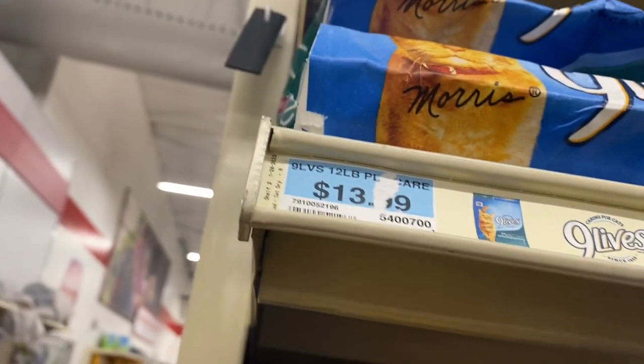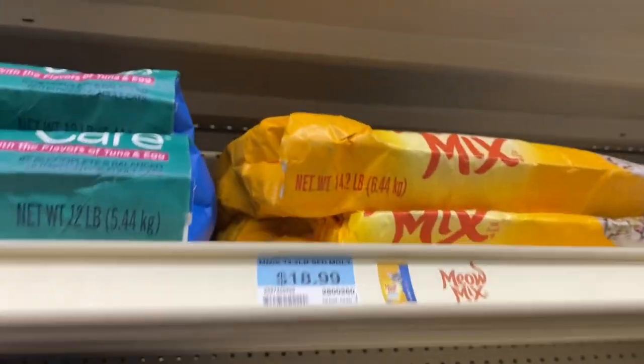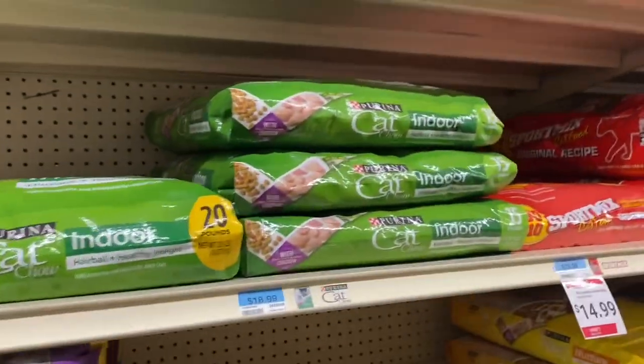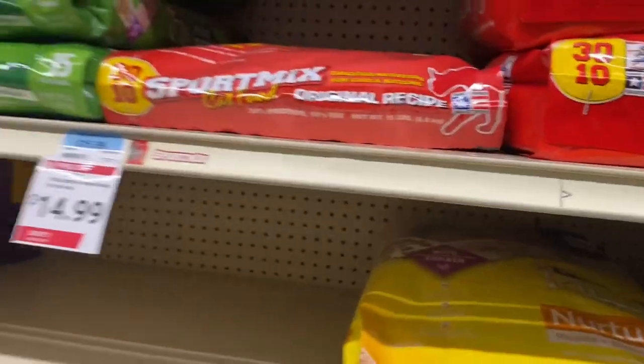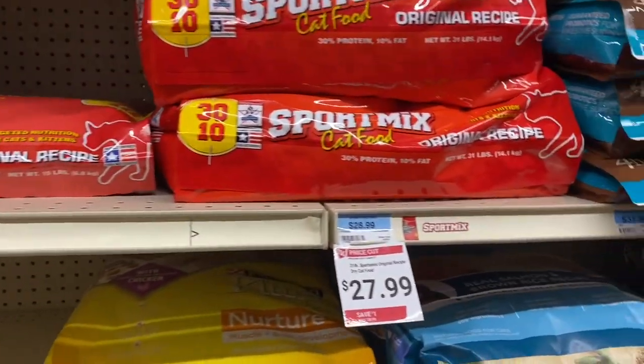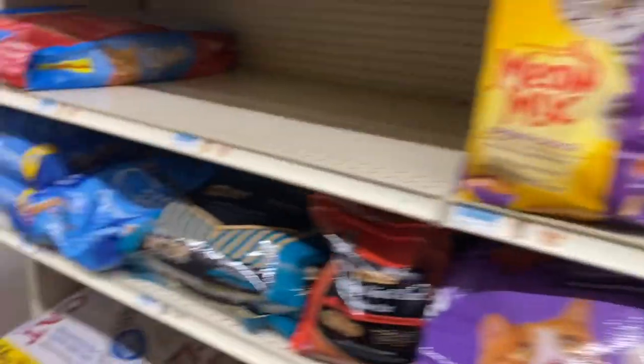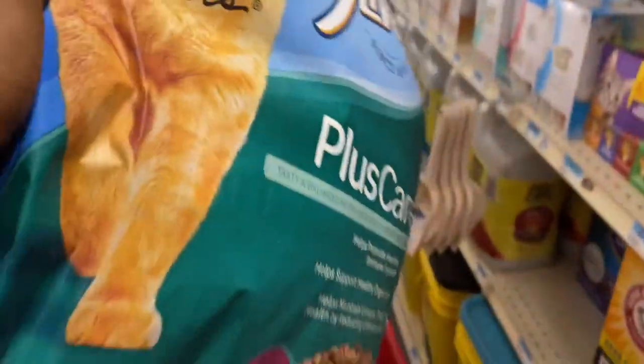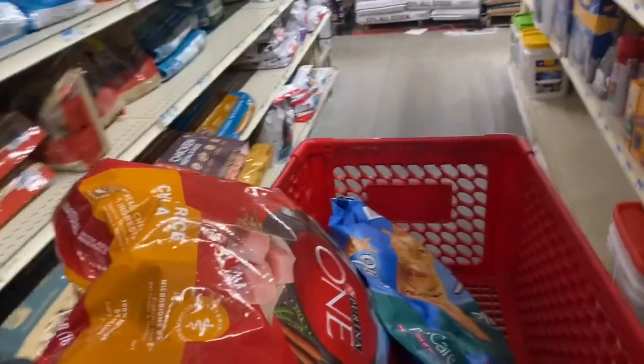So right now, I'm looking at this bag right here. It's $13.99. Everything else is kind of on the pricey side. Meow Mix. I've learned that as far as cat food goes, it ain't really that serious about the quality, like with dog food. It's all gonna work pretty much the same way. So to save myself some time and a headache, I'm gonna just go ahead and grab the 9 Lives right here. And that's pretty much it.